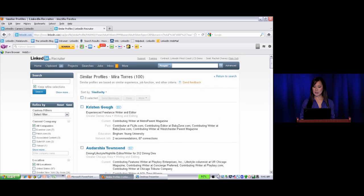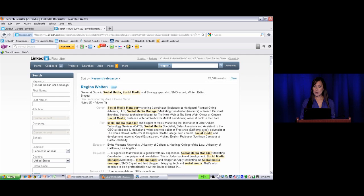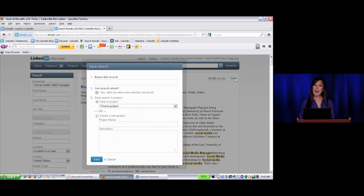Once I found my criteria, I can go ahead and save this search. So what's really key about this is that one of the things that we want to do is, of course, create efficiency. So by saving this search, what will happen is as LinkedIn adds 1.5 new members every second of the day, if I name this search Social Media Manager, every time somebody comes into LinkedIn, it will alert me and let me know. So now I no longer have to run the same search over and over again to see if I'm missing out on new talent that have come onto LinkedIn and joined.